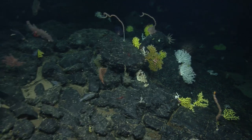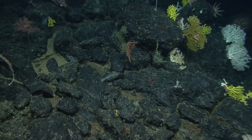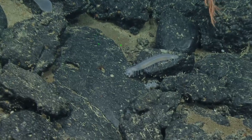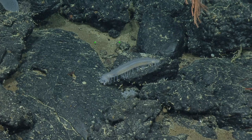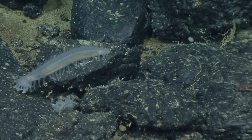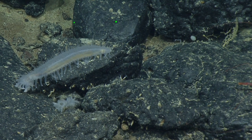I think it's a sea cucumber. Is it? Can we zoom in? That is another little cuke. Look at that. Oh, it's got feet. It's got the tube feet. Love the sea cucumber tube feet. Amazing way to get around. Incredible adaptation.